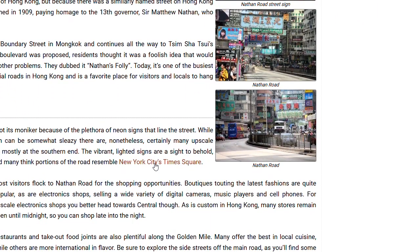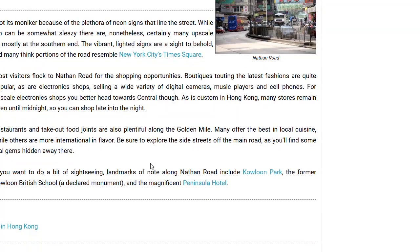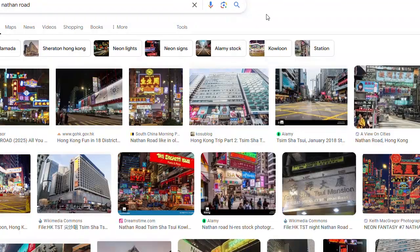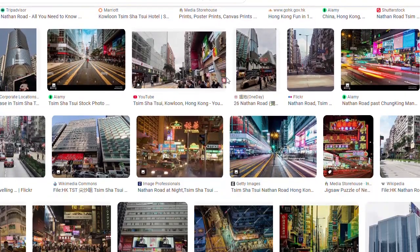Nathan Road is one of the most famous shopping streets in Hong Kong, running through Kowloon from Tsim Sha Tsui to Sham Shui Po. Known as the Golden Mile, it's a bustling thoroughfare lined with shops, hotels, restaurants, and neon signs, making it a must-visit for tourists and shoppers.